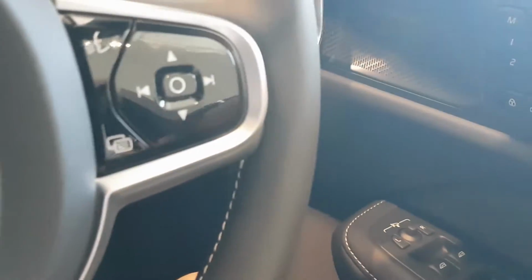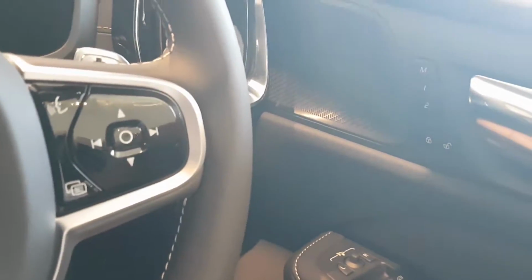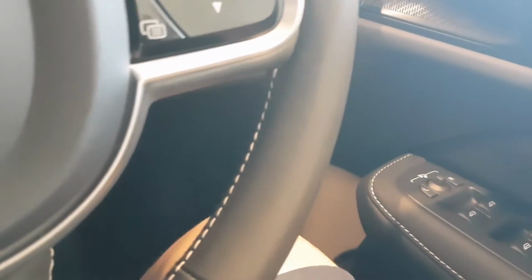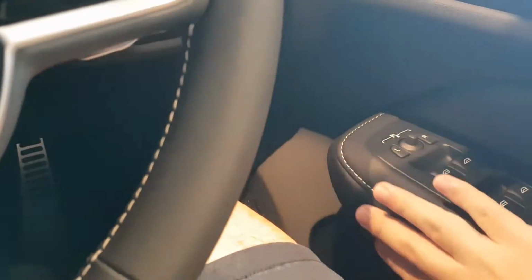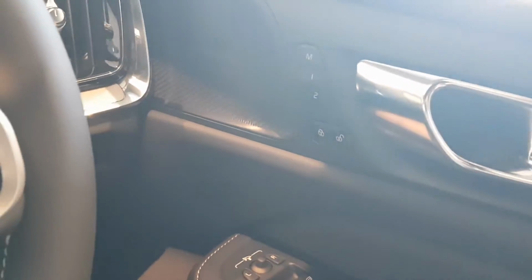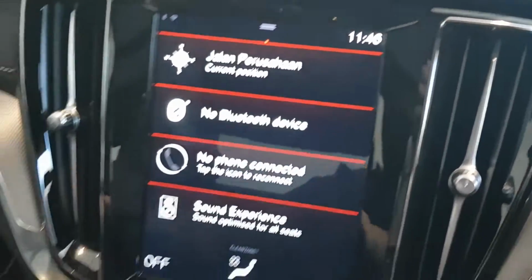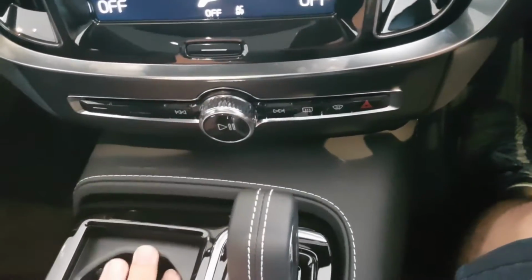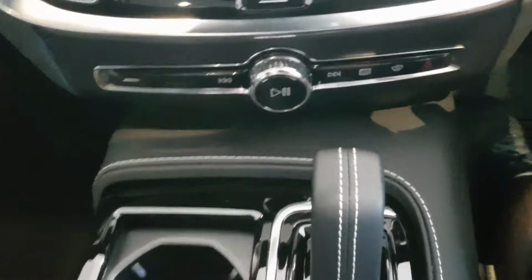The fit and finish is not as good as the 90 series, but you know what, this is full leather here, soft touch materials. When you have the flick thingy, your hands won't hurt. Soft touch, more soft touch here. And look at the center console. I believe my Galaxy Note 8 will fit here. Let me try. Yeah, it fits perfectly.